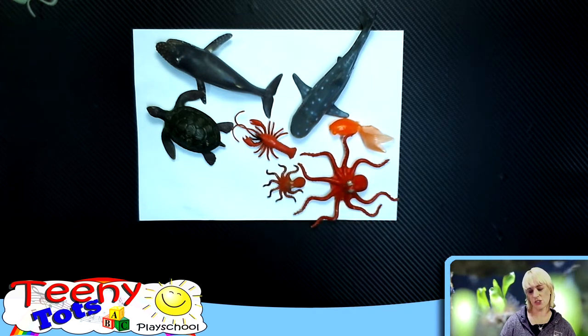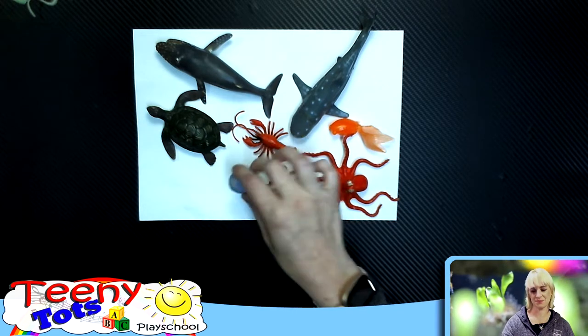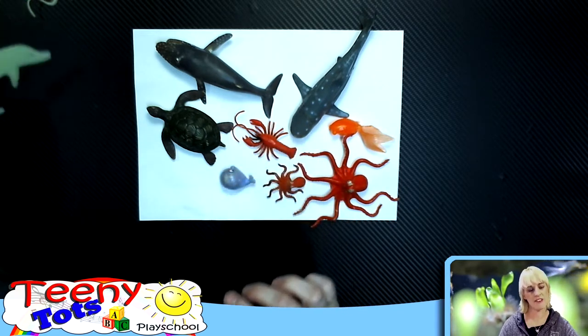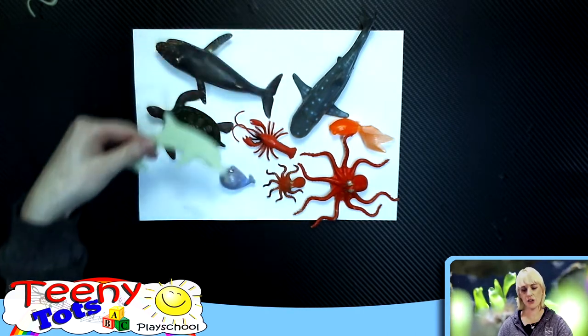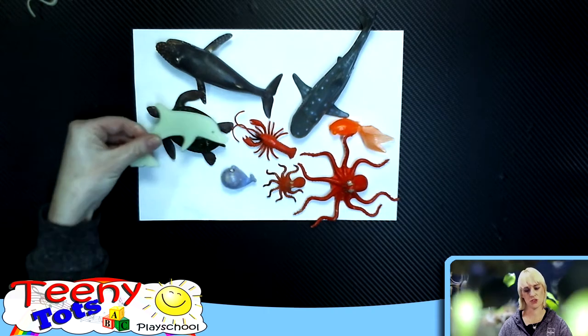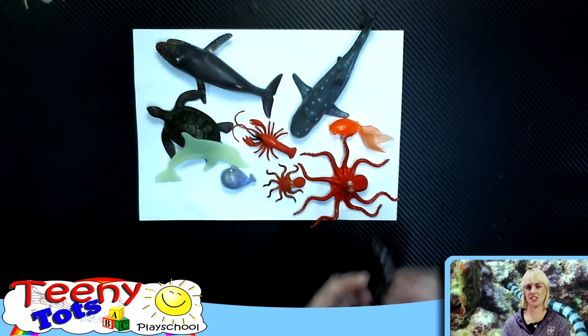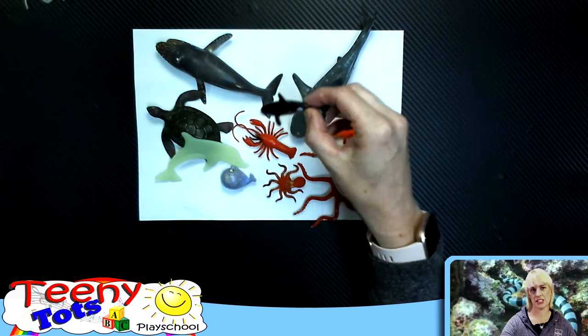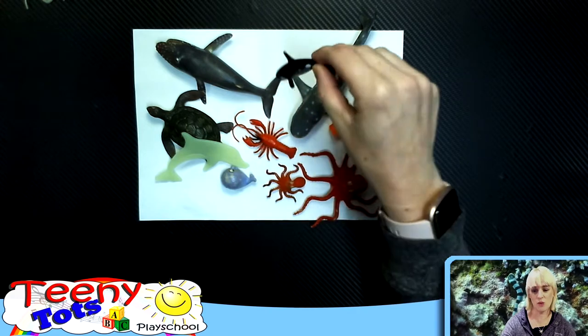That looks like a little squid, doesn't it? And there's a little toy whale. Let's see what else we have. Oh, and a dolphin. Can you see the dolphin? Not really. There we go. There's my dolphin. And this is a killer whale. It's not his actual size. He's very, very, very big. Wow, look at that.